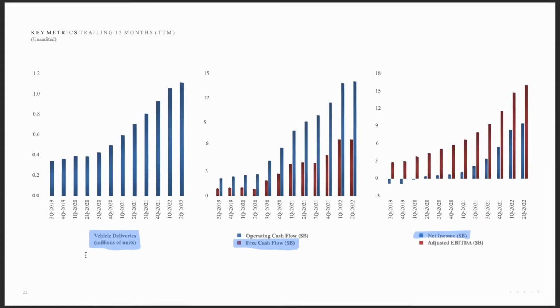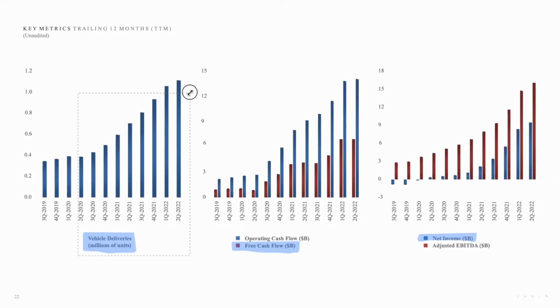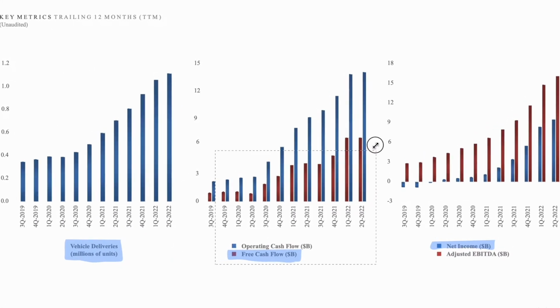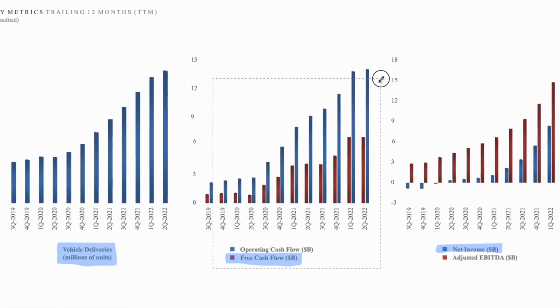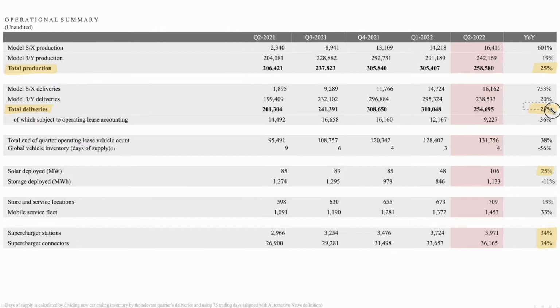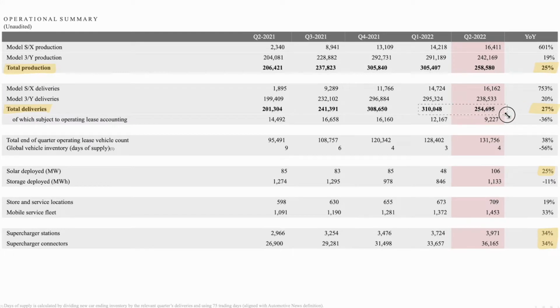But as you can see here from a delivery standpoint, we can see record deliveries this quarter once again, and that's followed by record free cash flow and record operating free cash flow. As you can see, their total production is actually up 25% year over year, despite being down slightly since this past quarter. They've also made significant increases to their deliveries, up 27%. But again, this is also down quarter over quarter. And again, this is also due to their supply chain challenges.